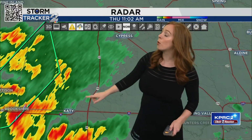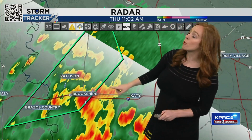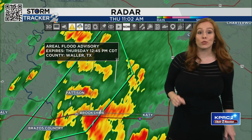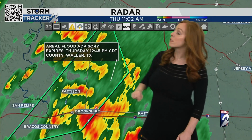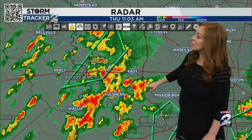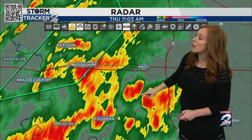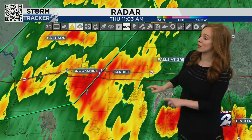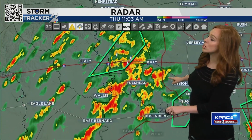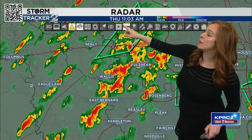This one is going to include portions of the Katy Freeway. You can see Brookshire really smack dab in the middle here, Pattison as well. This aerial flood advisory is in place through 12:45 for portions of Waller County here. And that's because we've seen a lot of rainfall, and you can see rainfall continuing to come down. A closer look is going to show you Brookshire really seeing some heavy downpours. I expect to see some pretty significant delays right now on that I-10 East Freeway here, continuing down towards Orchard, Wallace, East Bernard.